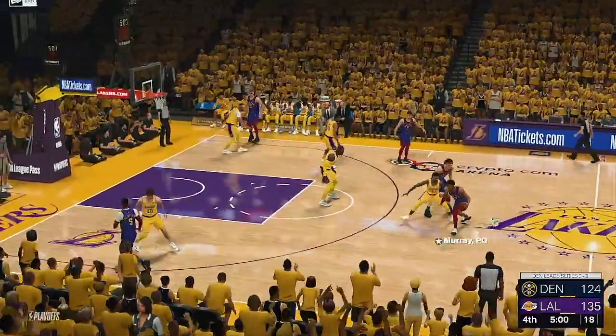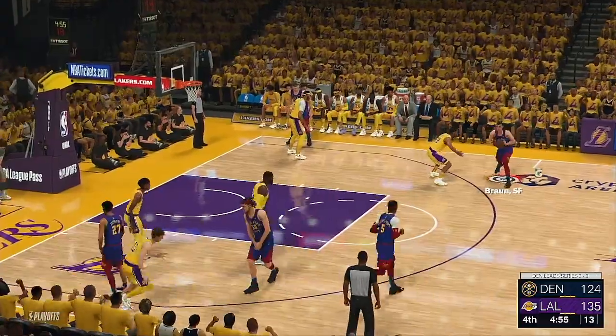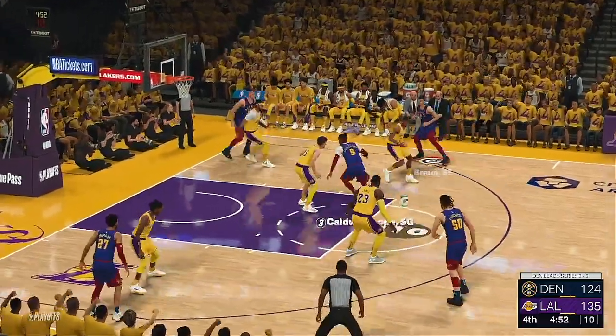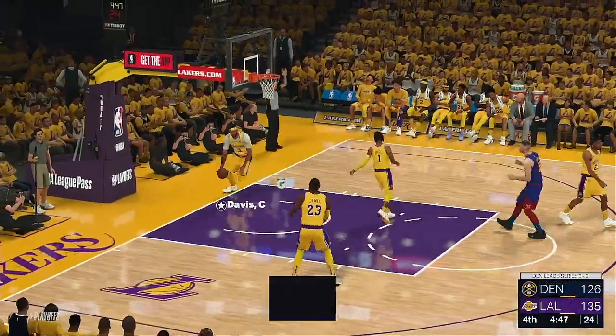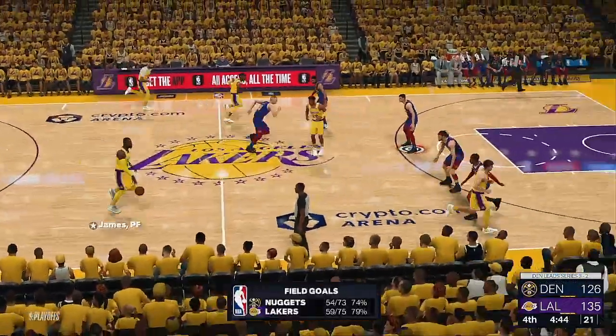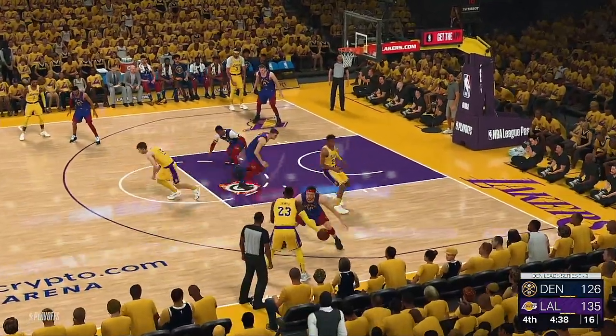Taking it right at the rack. I mean, that defense is looking real frustrated. That's the kind of aggression you want to see when you've got a team on the ropes. Now here's Caldwell Pope. That one a tad offline, but it drops in for him. And how do you guard this? It's hard to stop the turnaround J when it's done like that.